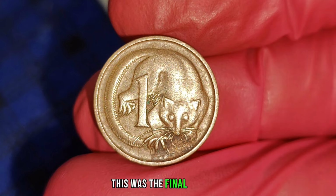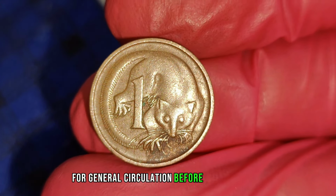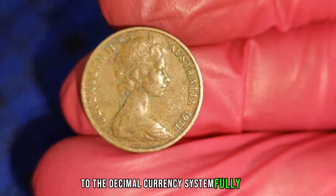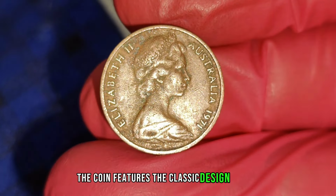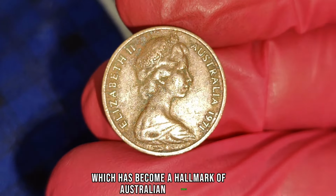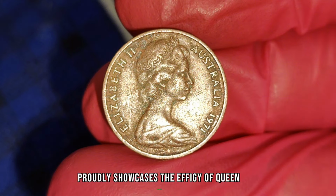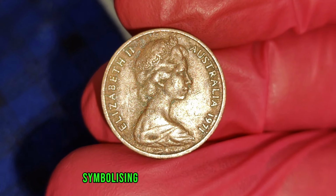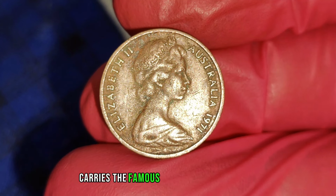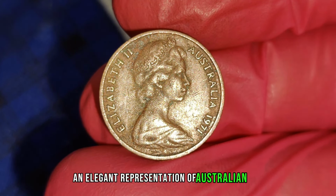This was the final year that the 1-cent coin was produced for general circulation before Australia transitioned to the decimal currency system fully. The coin features the classic design by Stuart Devlin, which has become a hallmark of Australian coinage. The obverse proudly showcases the effigy of Queen Elizabeth II, symbolizing Australia's ties to the Commonwealth, while the reverse carries the famous image of a feather-tailed glider, an elegant representation of Australian wildlife.